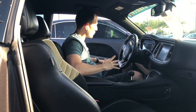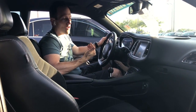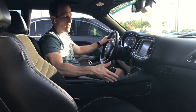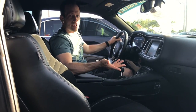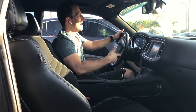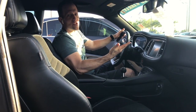There's Alcantara on the door. It's got a Harman Kardon system. It's got the SRT logos everywhere. I just know that this is a place where they could have done a little bit more, but for what it is, hey, it's what's under the hood that matters, right? But at the end of the day, it is what it is.